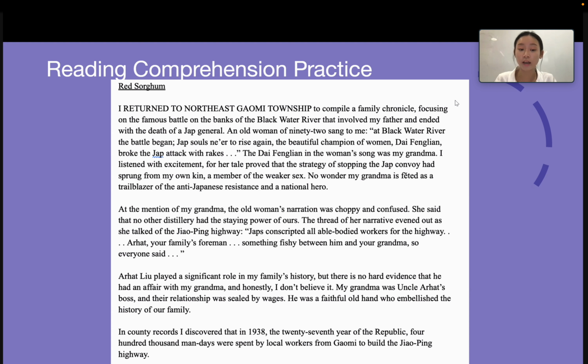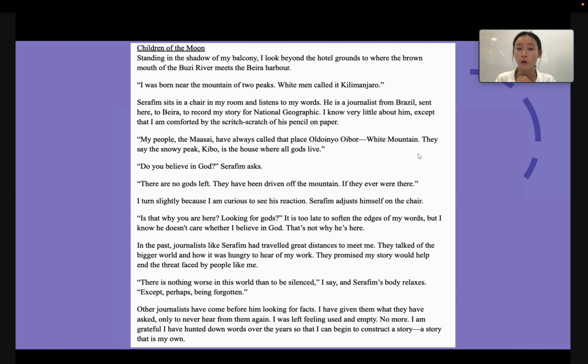"In county records, I discovered that in 1938, the 27th year of the Republic, 400,000 man days were spent by local workers from Galmi to build the Jiaoping Highway." So very interesting. Already red alarms are ringing because I can immediately spot the keyword Republic, which I know that I'll be using to answer the second question. Great. Let's move on to the second text. And I'll give you guys a bit longer to read that.